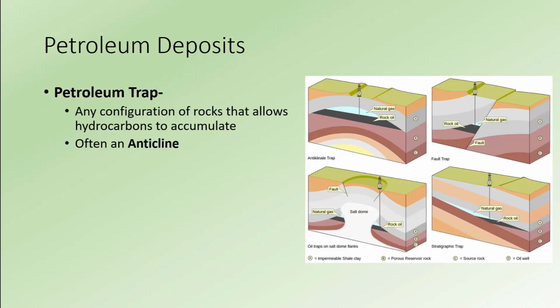So a few terms here. First of all, petroleum trap. This is any of those geologic configurations that allows these hydrocarbons to accumulate. Often it is what's known as an anticline, which is an upward bend of the rocks, right? Creates kind of an inverted bowl that helps to trap that rising lighter natural gas and oil. But there's also a few other types like salt traps, stratigraphic traps, fault traps, right?